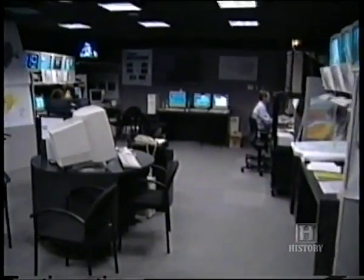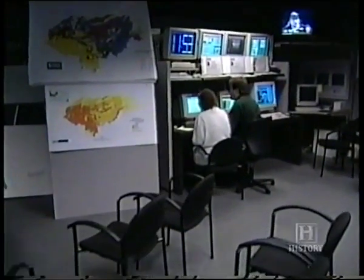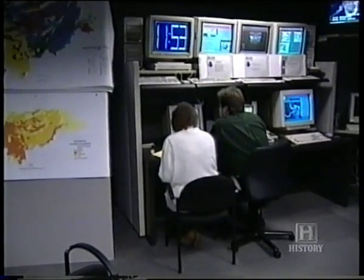The Center for Integration of Natural Disaster Information, or CINDI. It's located in the Reston, Virginia headquarters of the U.S. Geological Survey.